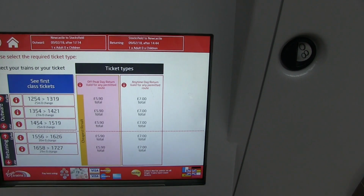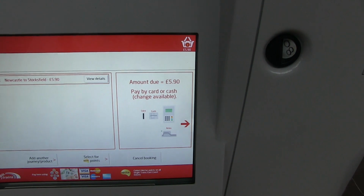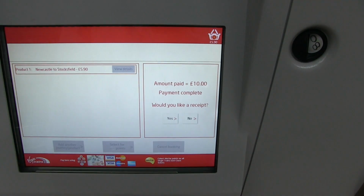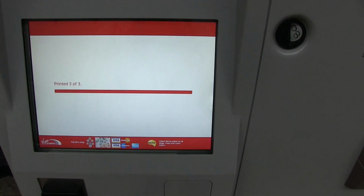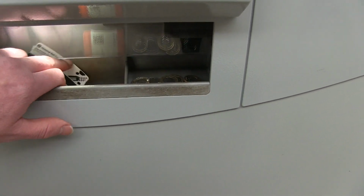Would you like to? Yes. Pay now. Let's pay by cash. Okay. That's our £10 note put in. We'll have a receipt. And tickets are now here. Get them out without making a mess. £5.90, so that should be £4.10. Yes, £4.10 change. And the tickets look like that.